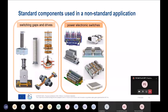Well, the other key components are the power electronic switching devices. In HVDC converters, power electronic switches switch all the time. In circuit breakers, they do it only in case of fault or in other case of load interruption. So a very few times in their lifetime.